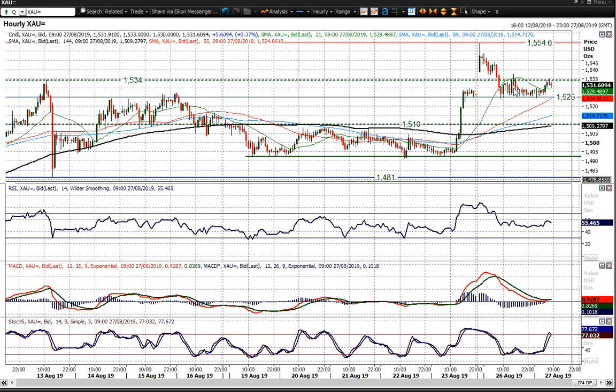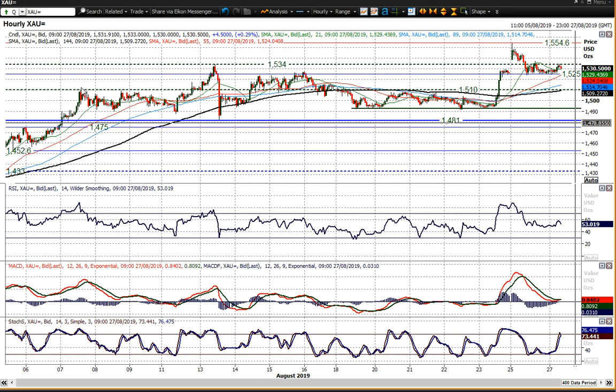I think using support, you've got arguably a basis of support between 1510, which is an old mid-range pivot, up towards 1534, and within that, yesterday you've started to find the basis of support around 1525. So you've got some decent support growing now, but as I said, a breakout and a close above 1534 I think renews the upside move.